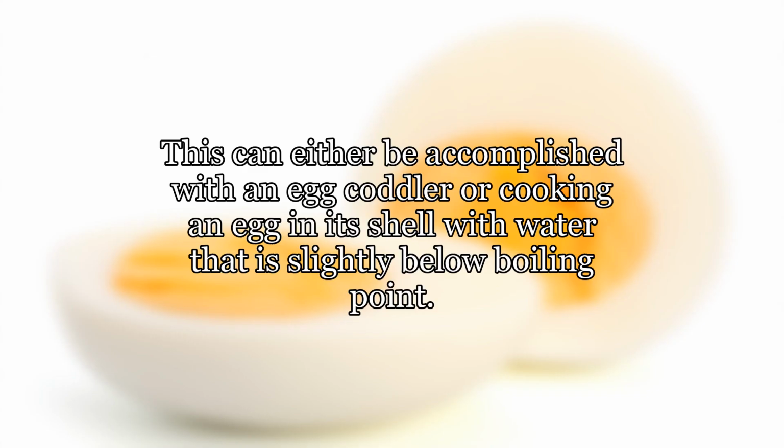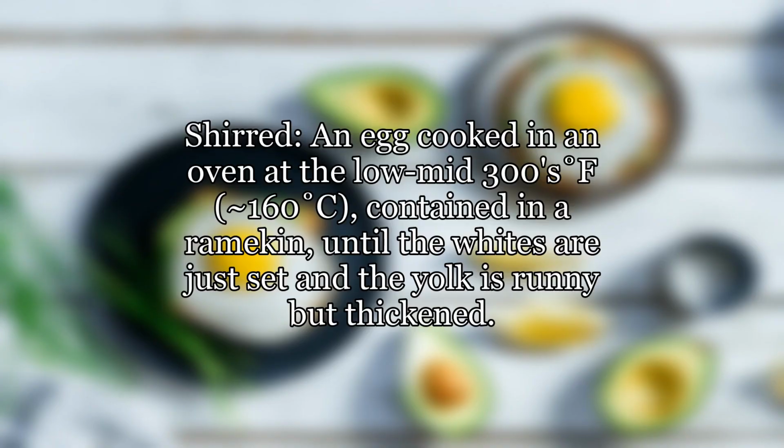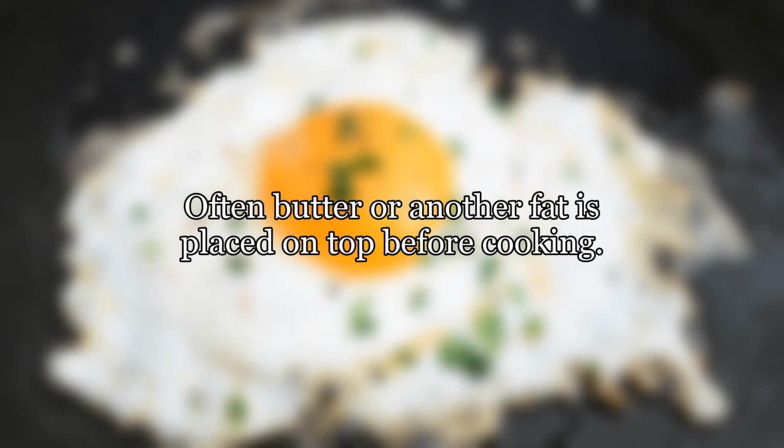This can either be accomplished with an egg coddler or cooking an egg in its shell with water that is slightly below boiling point. Shirred: an egg cooked in an oven at the low-mid 300s F, approximately 160 C, contained in a ramekin, until the whites are just set and the yolk is runny but thickened. Often butter or another fat is placed on top before cooking.